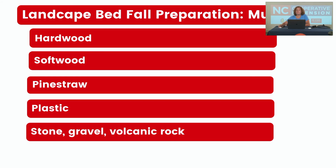It's a great weed suppressor and it retains moisture very well. It is slow to break down, so consider this. If you have plans to expand your landscape area or your flower bed, it can become a little bit challenging to work around or through, and it can be a little bit more expensive than your typical hardwood or softwood mulches. And then stone, gravel, and volcanic rock are also used for foundation plants.